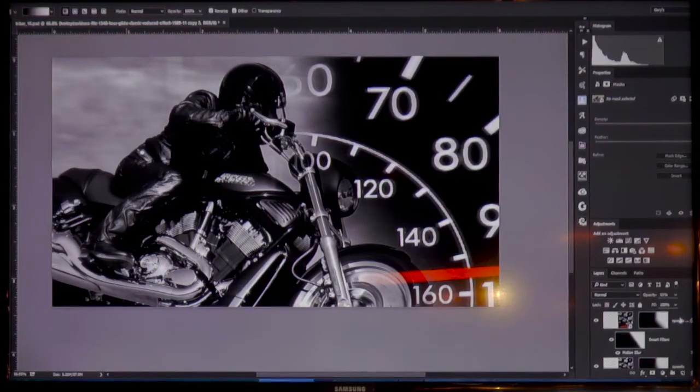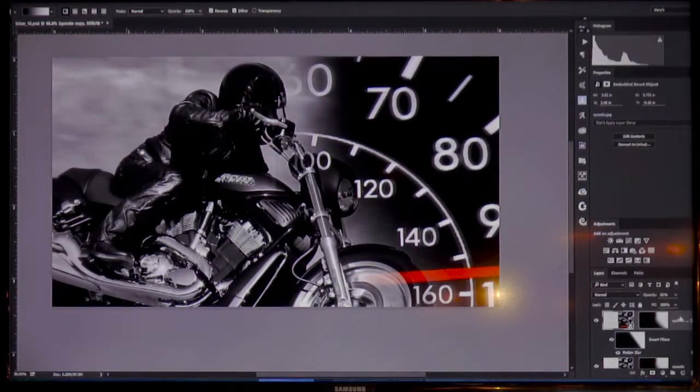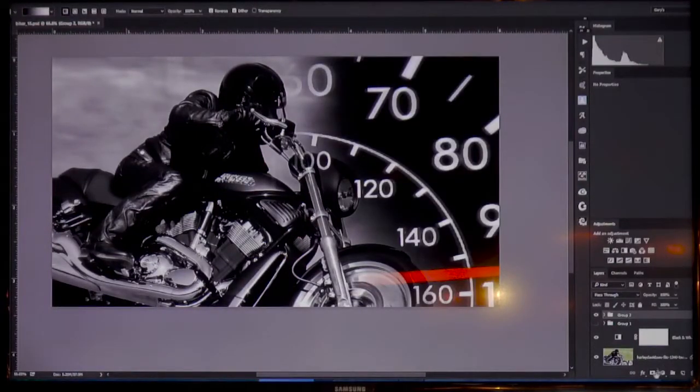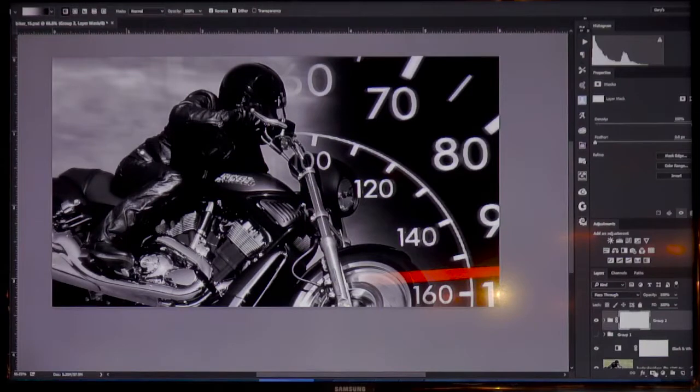Now the only other thing, which I'm just seeing now, is, you know what, this is a good use for the group. I'm going to take and group together my two speedometer pictures. I've highlighted both speedometer layers. I'm going to Control G, and now I've got a group that is just the speedometers. I'm going to put a layer mask on it.